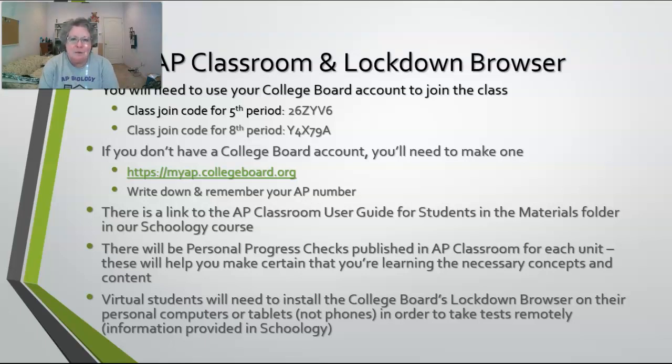If you don't have a College Board account, you need to create one. You can go to myap.collegeboard.org and create an account there. An AP number is something that you're going to have this year, so if you haven't done that yet, then go ahead and get it done. There's a link to the AP Classroom User Guide in the materials folder in the Schoology course, and so you can use that to figure out how to navigate yourself through there. Yeah, the link is there in the materials.